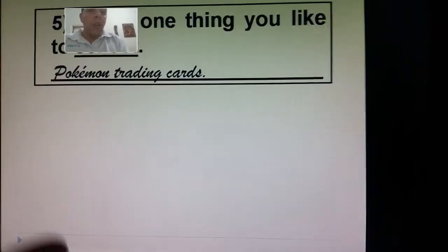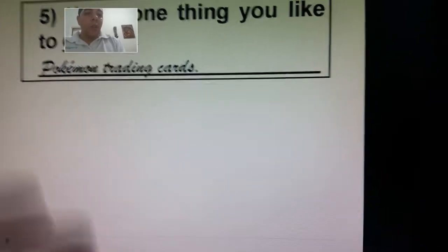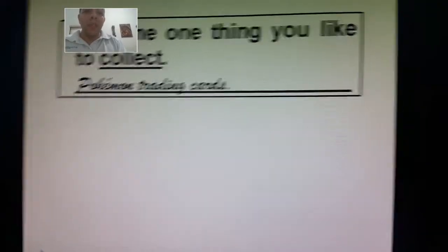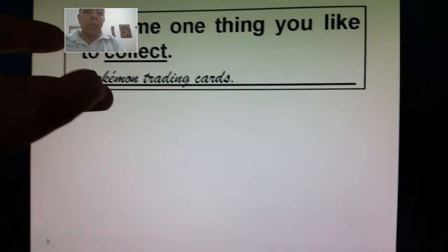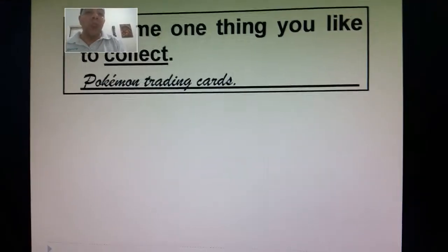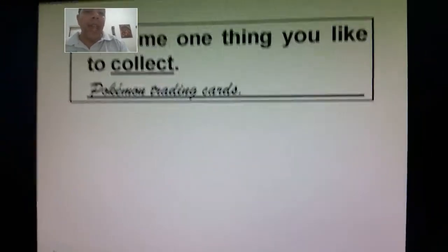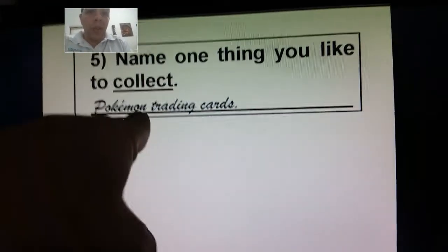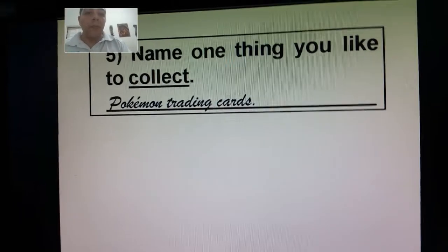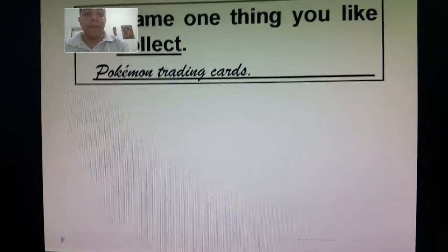What do you collect? Do you collect internet memes? Do you collect coins? Do you collect toys? Do you collect Barbies? Do you collect footballs? Do you collect caps? I don't know. Let me know what you collect. Send me your own answer. But if it happens to be your case that you collect Pokemon trading cards like Carlos, or Dragon Ball trading cards like Roberto, then write that down.